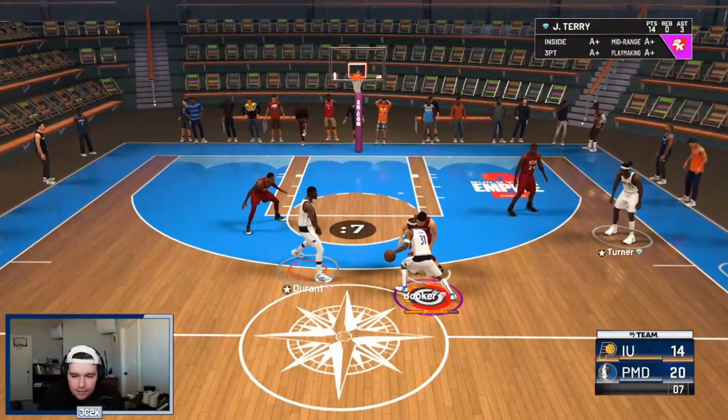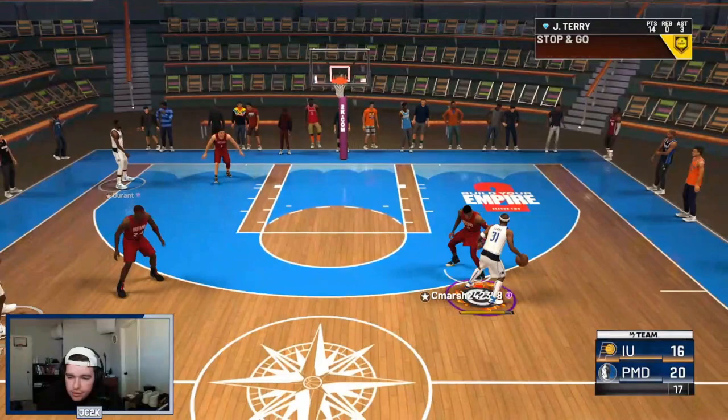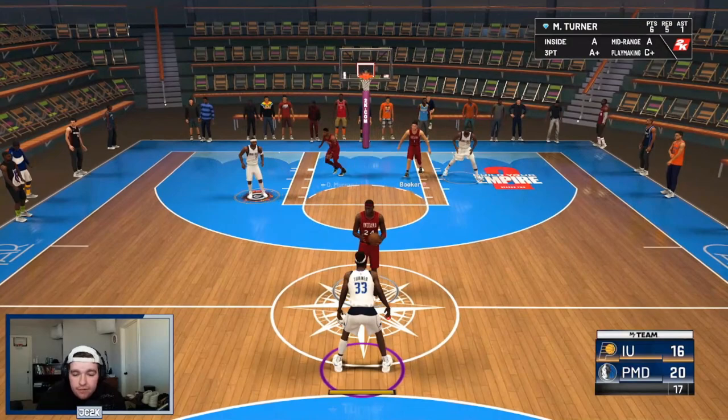Attack the rim. You know what? We'll take our layup. And I missed. All right, come on, Jason Terry. We need one more bucket out of you. I have struggled the last couple possessions again, and I don't know why. Bad performance. Trying to force too much. Not playing smart. Killing his free throw percent, his field goal percentage. I don't know. Gotta be better.